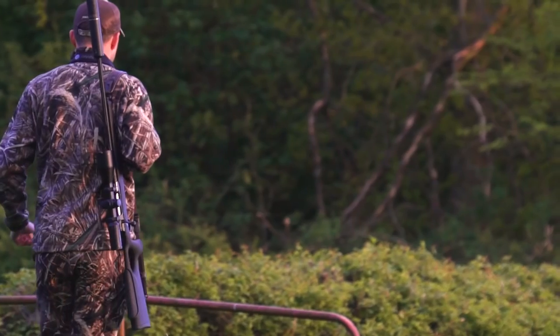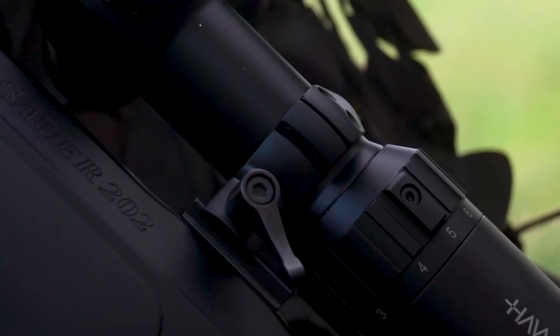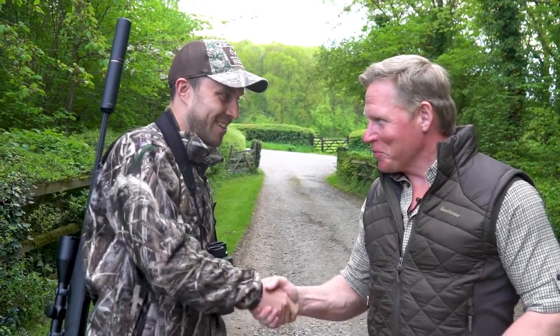So Frank's used to shooting a Merkel RX Helix, and today it's a little bit different. Sauer 202 bolt action rifle. And it's one that I've used quite a lot myself over the years. So I hope it works well for you tonight. And we better get you out in the seat. Absolutely. Good luck. Thank you very much.